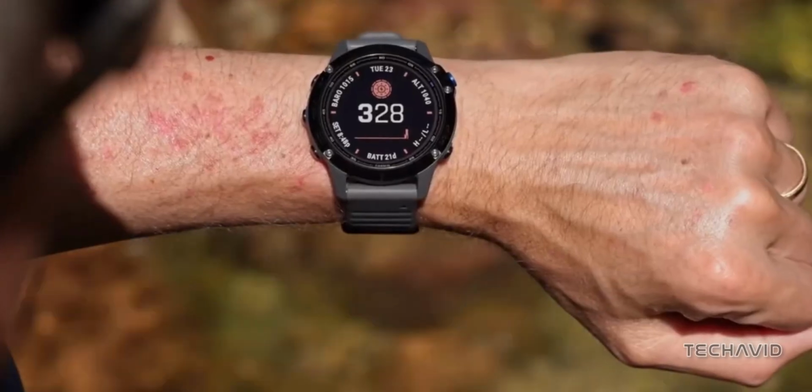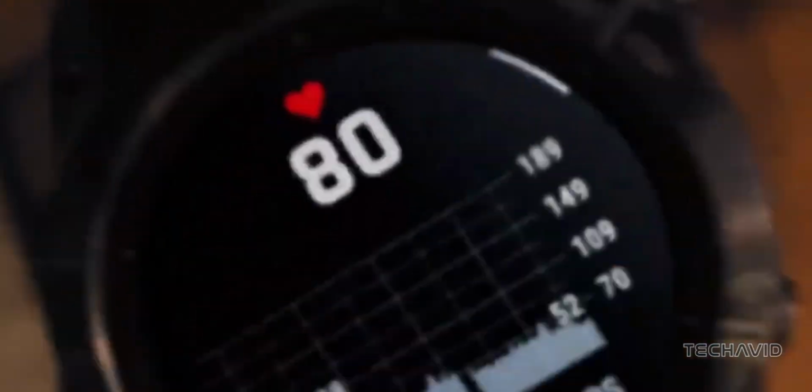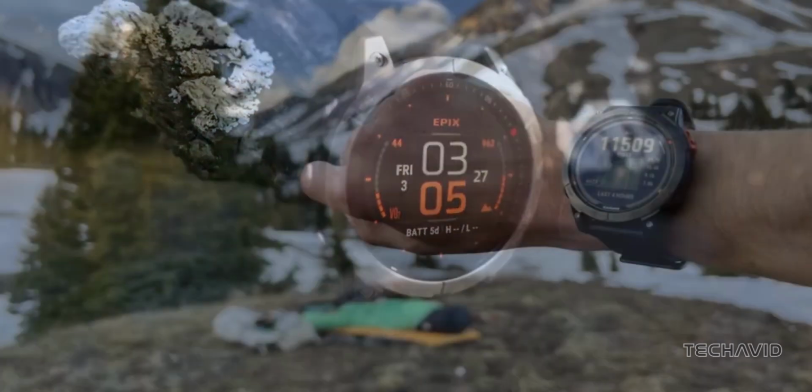And with the dawn of AI, expect the Fenix 8 to offer a blend of personalized features like adaptive training plans, voice assistants for hands-free operations, and predictive metrics that anticipate potential health concerns based on continuous data monitoring.